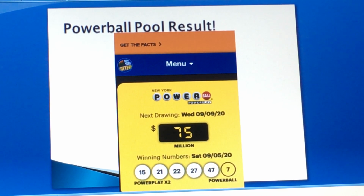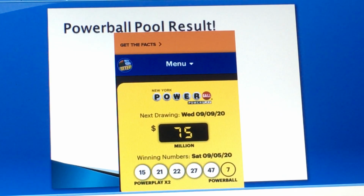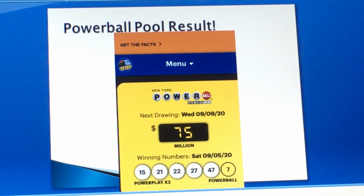the trio. And as you can see, the Mega Man for the previous show was 19, 22, 24, 28, 53, and 25. So 25, 22. You can see what was the common denominator for the last draw for both games that was drawn, even though it might be different on the breakdown.